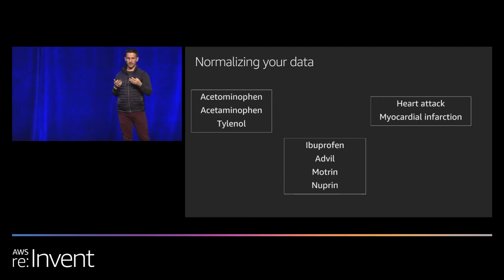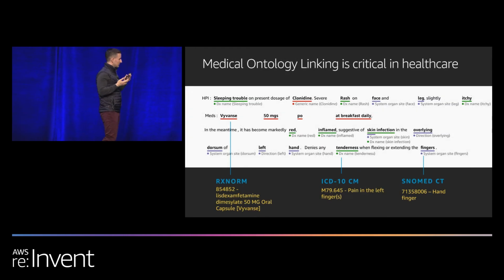So when we look at this, these all should be the same thing. If I misspell something, or I have a name brand drug, ibuprofen, Advil, Motrin, Nuprin, et cetera, or different medical condition, myocardial infarction versus heart attack, we want to make sure that we're collecting that data and presenting a unified ontology for whether it's a medication, a medical condition, et cetera. And this really gets to the fact that this is critical in healthcare, and we have done as an industry a lot of work to solve this, or to get towards solving this.